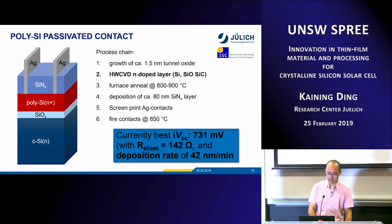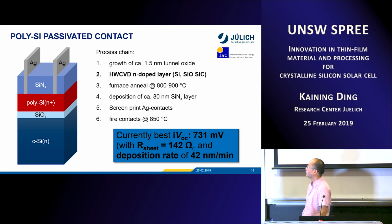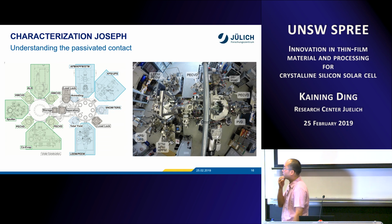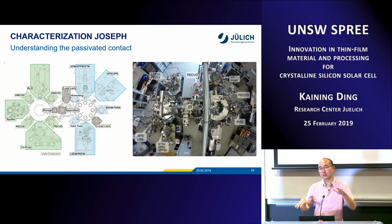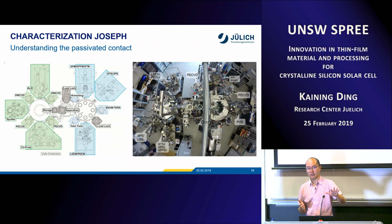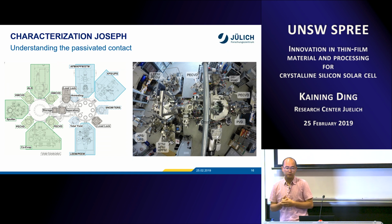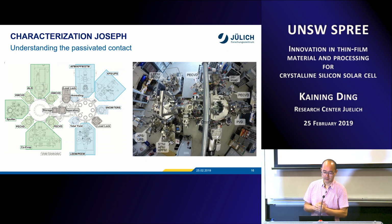But the deposition rate, which is the beauty of hot wire CVD, can go up to 42 nanometer per minute. So as I said, there are a lot of things to be understood for passivated contact solar cells, especially as we now have the possibility to compare the conventional SiO2 polysilicon and the microcrystalline silicon carbide SiO2 contact. I mean, there are a lot of differences, but also similarities. One of them is, as I said, the drop of the VOC after TCO sputtering. So why is this happening?